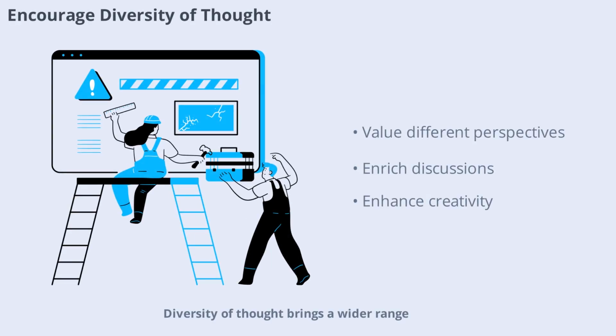Diversity of thought brings a wider range of ideas and perspectives to the table. Encourage input from people with different backgrounds, experiences, and viewpoints. This diversity leads to richer discussions and more creative solutions.